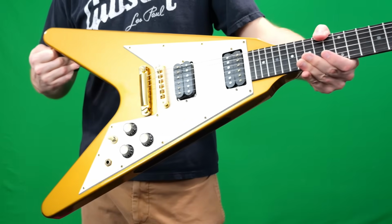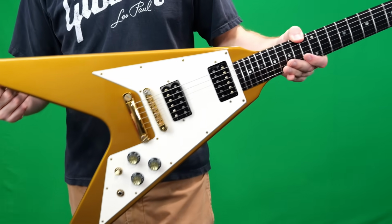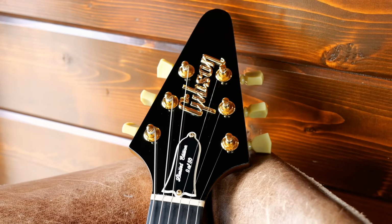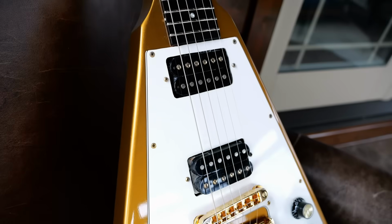There we go, the 1993 Cadillac Gold Flying V. What are my final thoughts on this thing? Love it just as much as before. It's such a cool model. And in fact, there's actually an Explorer that's part of this series, but I don't want to spoil that until I find one because I've only ever seen one.